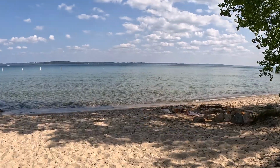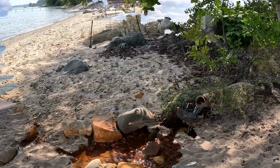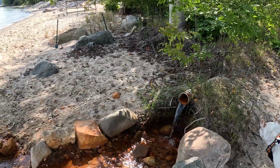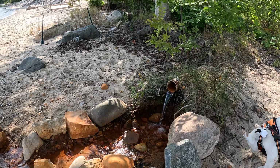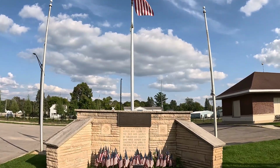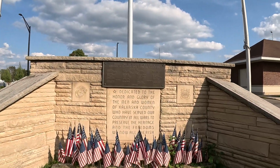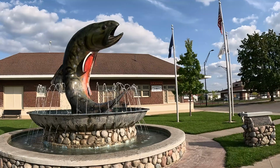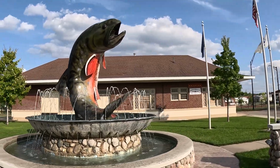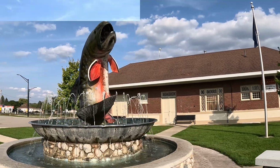The drive back down from Northport was just as beautiful as the drive up had been. And it also featured another artesian well for us to enjoy. After that, we started to get ahead on tomorrow's plan, which kicked off at the Kalkaska Veterans Memorial, which sits next to the Fisherman's Shrine, officially known as the National Trout Memorial, to usher in the annual National Trout Festival.